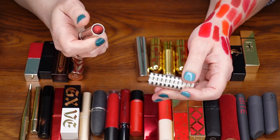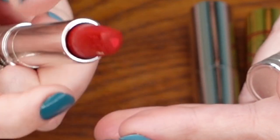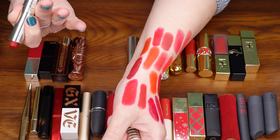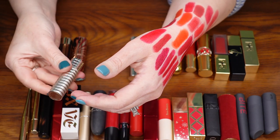All right, here's one I know I can let go. This is a lipstick. Ooh, look at the bullet. The bullet does not look like it's in good shape. This is one from Clinique. I really think Clinique makes really nice lipsticks. It's a really pretty color. This one here is called Code Red, but yeah, bye-bye.